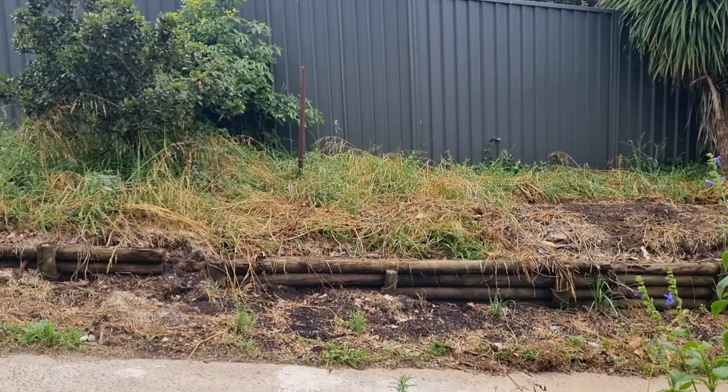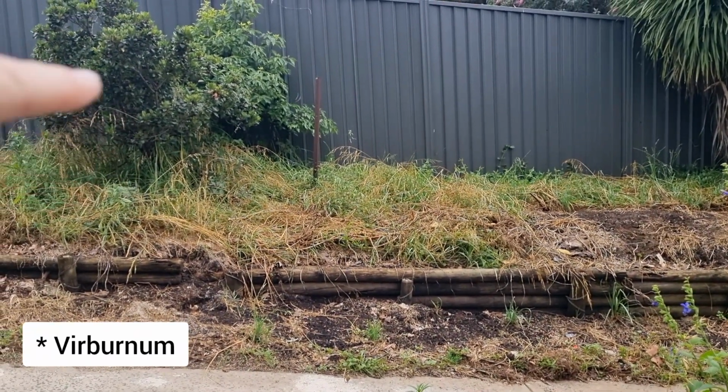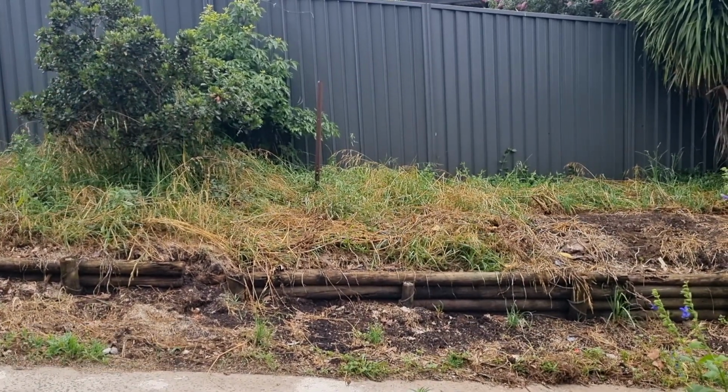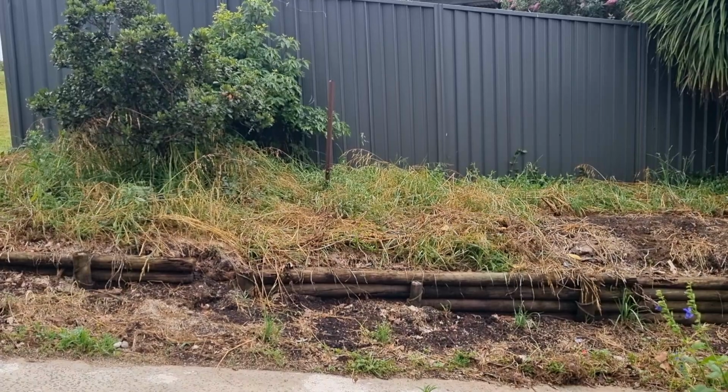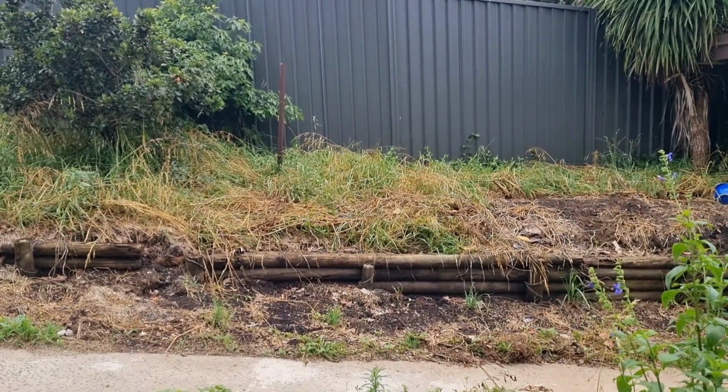And I've been hemming and hawing about what to do with this, which is a verbena. Is it verbena? Yeah, I think so. It's like a shrub. I'm thinking of just chopping that back because it is taking up quite a big area and I need as much space as possible to grow my cut flowers.